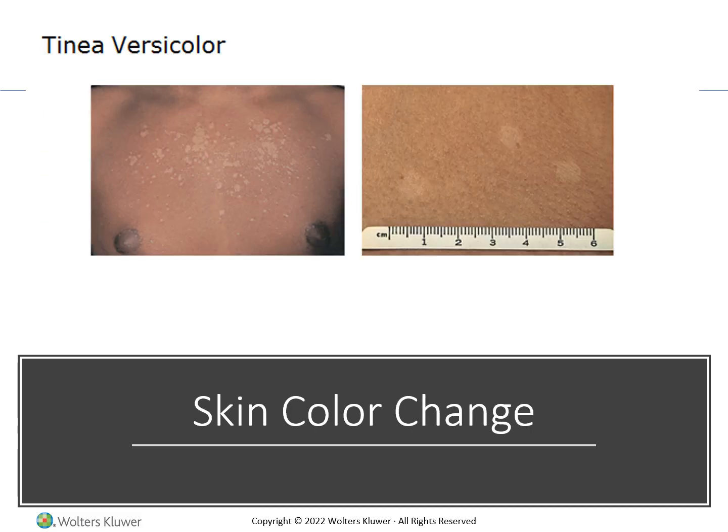This slide is an example of tinea versicolor. This is a common fungal infection that causes hypopigmented macules, typically on the trunk, neck, and upper arms.